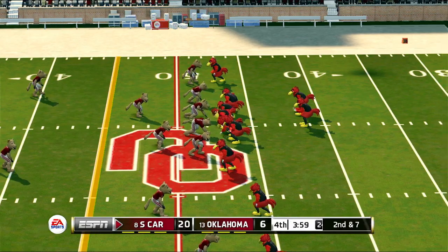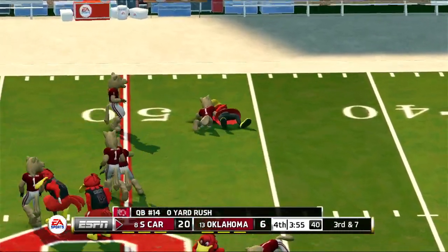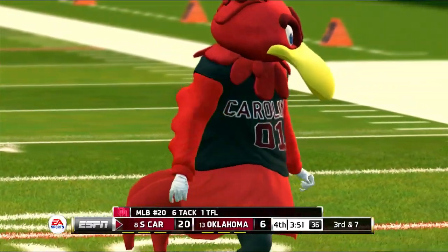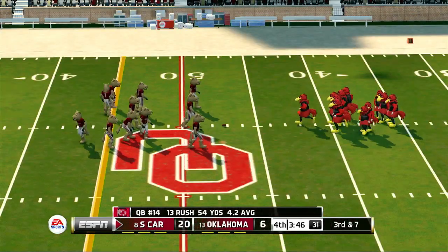Dog 4. Go. And they got him for a loss. No good game of play. That makes it 3rd and 7. Come on, baby. See what you got.